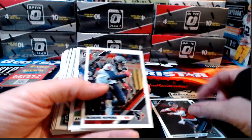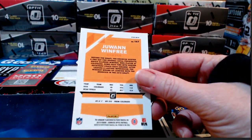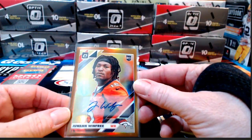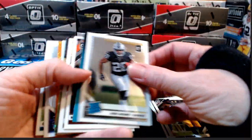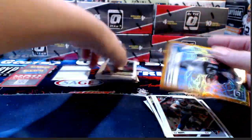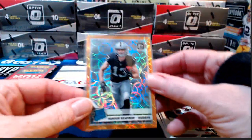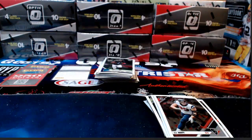DK Metcalf, Seahawks. And we have a Juwan Winfrey as our autograph here for the Broncos. Well, Denver ink. But you know, it's not Panini. It's up to the athlete and how quickly they sign or don't sign and return what they're supposed to be returning. Hunter Renfrow and the Raiders, number 79.